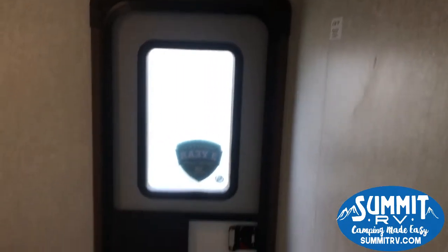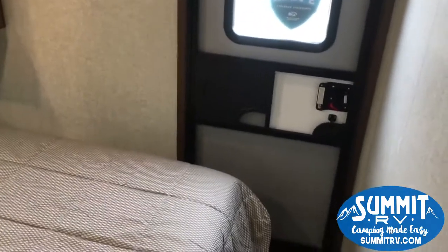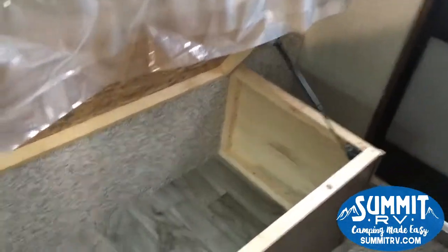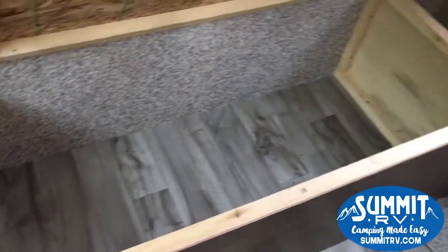In the bedroom, you have a second door. So this door provides access. You know, if you got your slides in, you're going to be able to get to your bedroom storage easily. Underneath your bed, it is on some struts, so you don't have to hold this bed up by yourself. And you got your separated storage space down below.